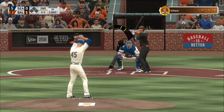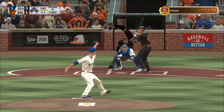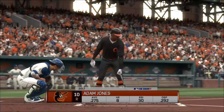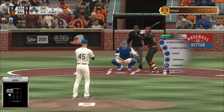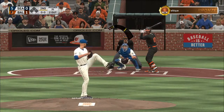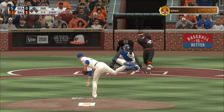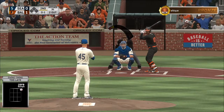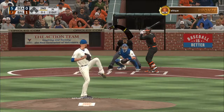On deck, the dangerous Adam Jones. He takes strike 3 called on the fastball. Couldn't pull the trigger, and there are 2 away. Stepping up now, Adam Jones. First 2 men in the inning have both gone down via the punch-out, so we'll see if he can fare any better. And he swings through a fastball and doesn't catch up with it.